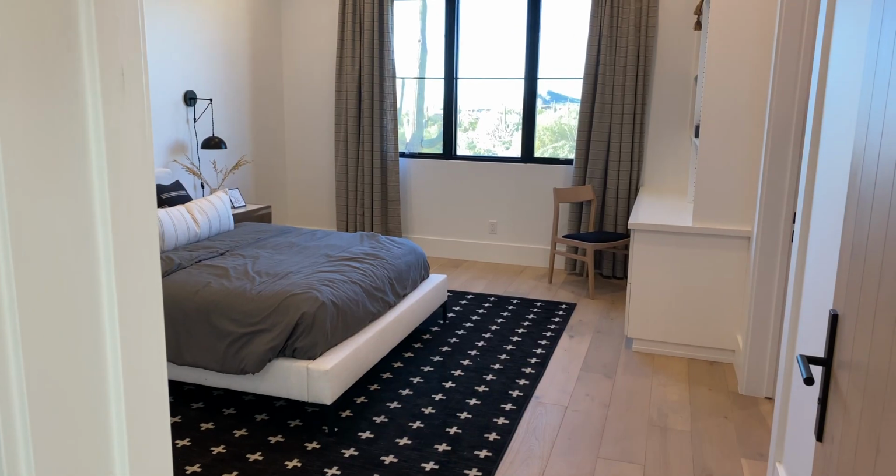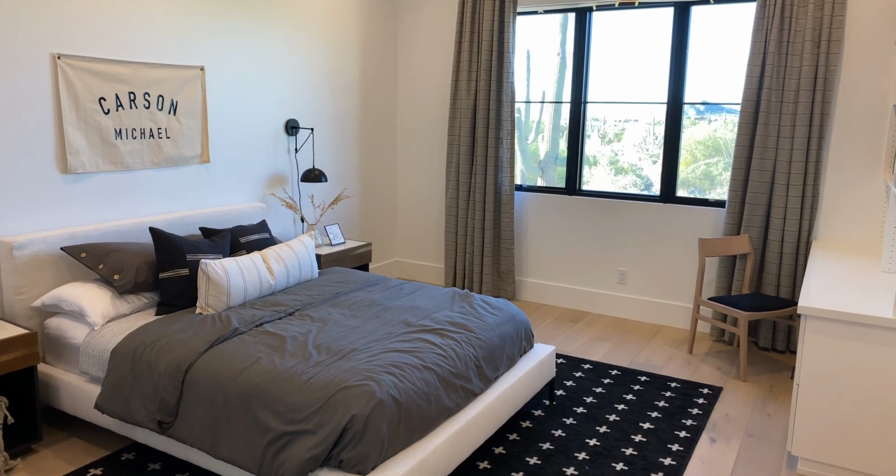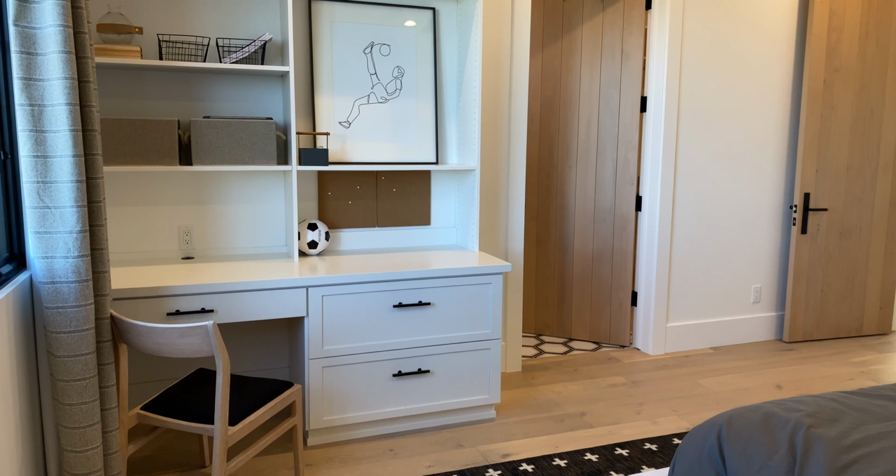So now as we come into the rooms, each of the rooms were designed to be en-suites. And what an en-suite is, is where the bedroom has its own dedicated bathroom, and its own dedicated closet, right?